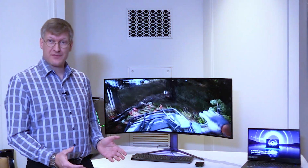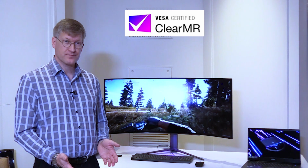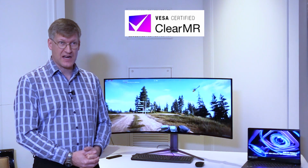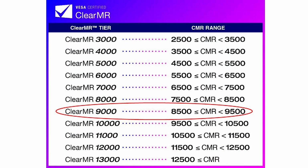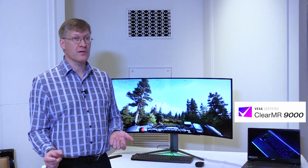In addition to the Adaptive-Sync standard, we launched the ClearMR, the Clear Motion Ratio standard. And both of these displays have also been certified for the ClearMR standard. Let me start with the laptop. This is the highest certified laptop using the ClearMR 9000 level. And that's the highest level we have for a certification for laptops today. And the ClearMR of 9000, what that means is the 9000 is a percentage of clear pixels to blurry pixels. So it means for every 90 clear pixels, there is only at most one blurry pixel.